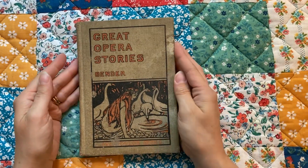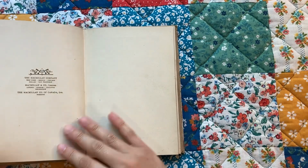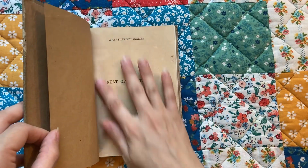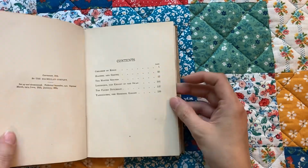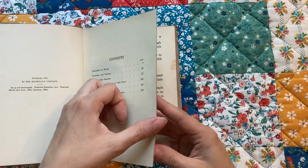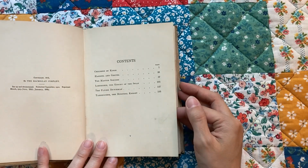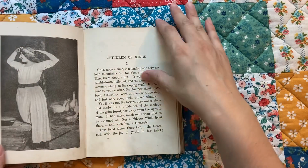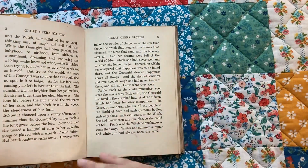This one is Great Opera Stories, Every Child's Series. This is, got some great aged pages here. Foxing on that one. 1916. And the copyright is 1912. So you've got Children of Kings, Hansel and Gretel, The Master Singers, Lohengrin, or The Knight of the Swan, The Flying Dutchman, and Tannhauser, The Minstrel Knight. So lots of famous operas that have these very pretty photos in here, and then the story.